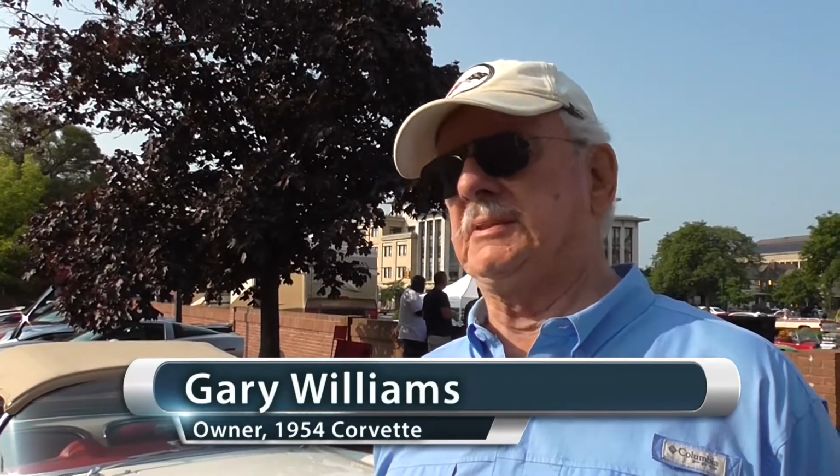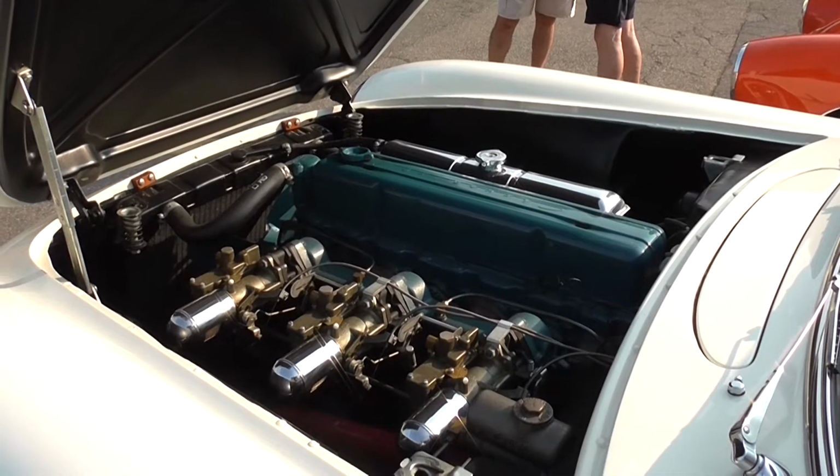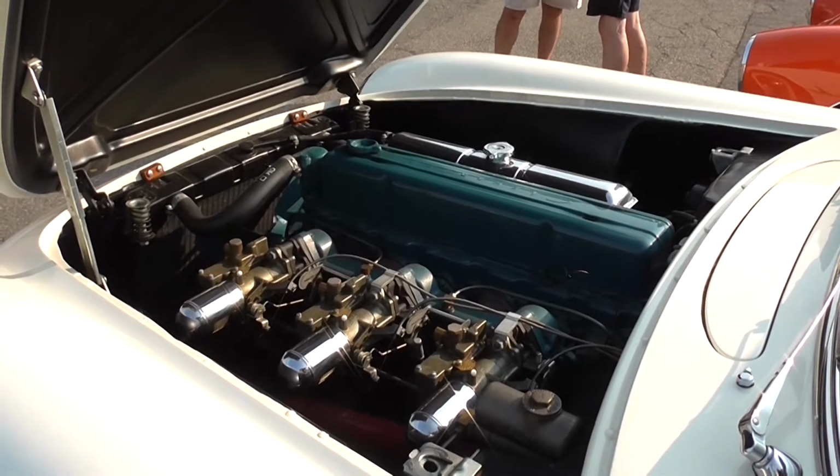My wife and I purchased this car in 1965, and the reason was prior to getting this, I was driving a '63 split window, which I still cry about, but I worked for Chrysler and they were on my case constantly. So I got rid of the '63 and we got the '54. My wife drove it for about five or six years as a summer car, and then when the kids came along and I couldn't keep up with the car because I'm not a mechanic, it was put in storage.